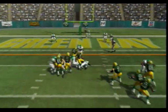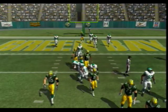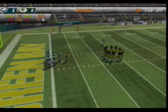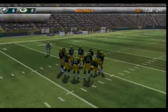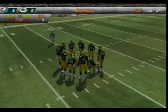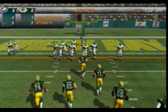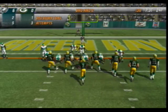Play action. He'll keep it. Fisher comes up to make the play. He was looking for some room on the ground, but the defense was right there. Running with a quarterback can be very effective if the defense isn't expecting it. But they were in good position, and they got to him very quickly on that play. Four more yards to finish off the drive with a touchdown.